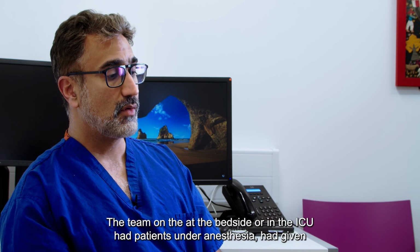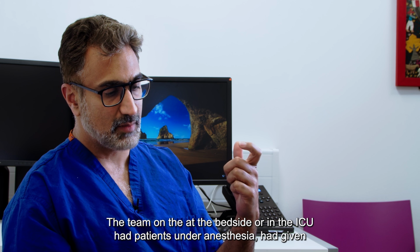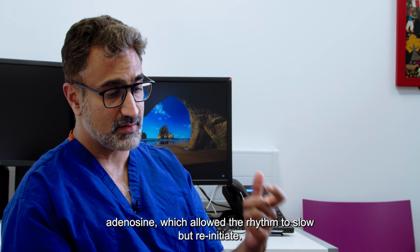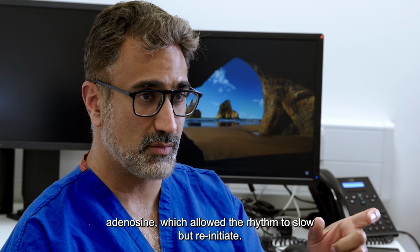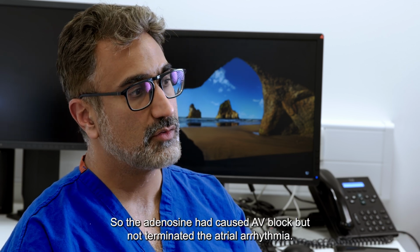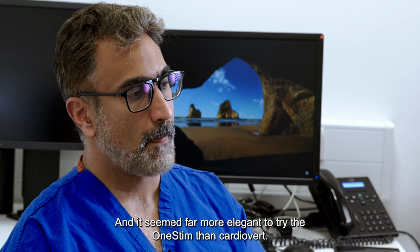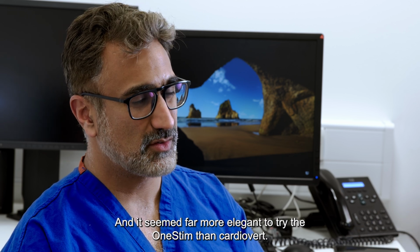The team at the bedside in the ICU had a patient under anaesthesia and had given adenosine, which allowed the rhythm to slow but reinitiate. So they called for help. Mm-hmm. So the adenosine had caused AV block but not terminated the atrial arrhythmia. And it seemed far more elegant to try the OneStim than cardiovert.